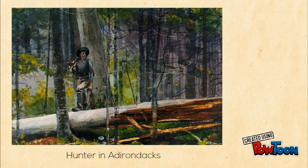This is another great example of Winslow using bright, warm colors and more details in the foreground, and muted, less detailed trees in the background, just the impression of trees, to create a great illusion of space in this forest scene.